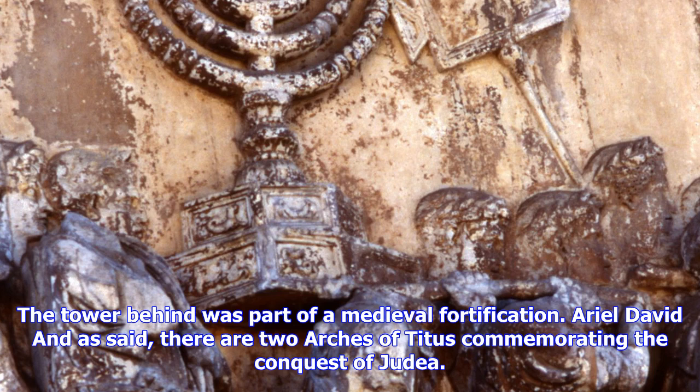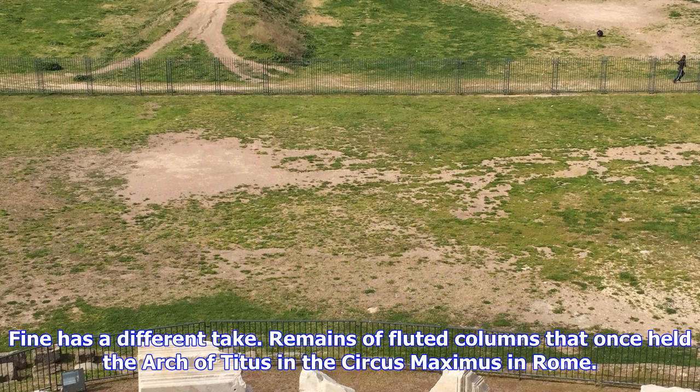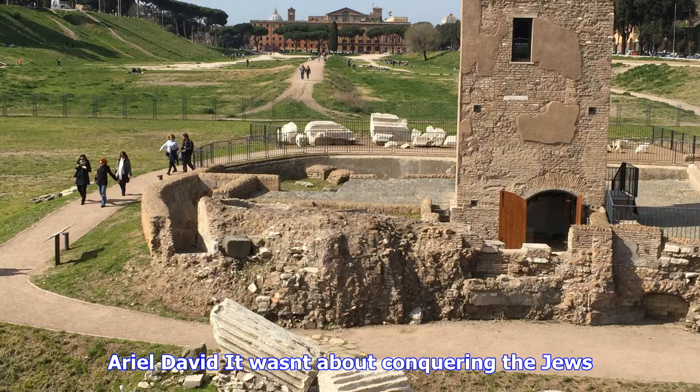Circus Maximus, Rome. The marble columns in the foreground are remains of the second arch of Titus. The tower behind was part of a medieval fortification. There are 2 arches of Titus commemorating the conquest of Judea. Some might think the Romans were so thrilled at finally vanquishing the troublesome Jewish rebels that they marked it twice. Fine has a different take.